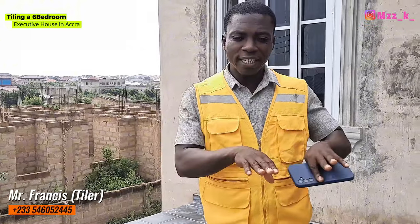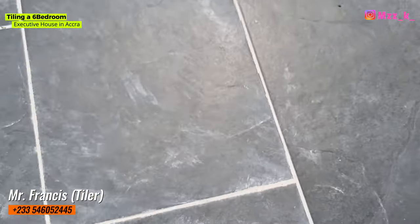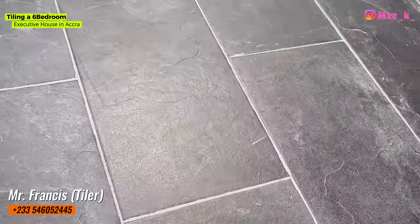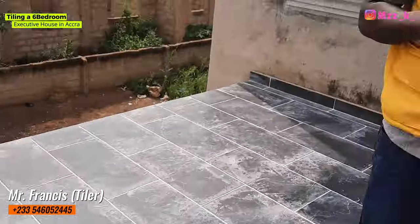So there are some places we make it closer. You will not see any space between the tiles. Okay, so depending on what the client wants, yes. There are some clients that want their spaces very close. They don't want anything to be seen. And then there are some people who want spaces. I'm going to show you. So this, for instance, has some amount of space. And so if you see it like that, it is because the client wants that. Yeah, so that's what we are showing you.